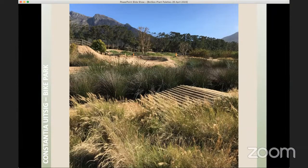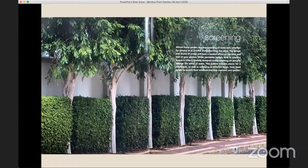I checked with Rupert just now. Apparently we have over 950 species, and we have just a handful in the Cape anyway. Obviously it's very different up in Gauteng, but in the Cape we have so few that are commercially available. And I really look forward to more of these grasses becoming available and being used in landscapes.